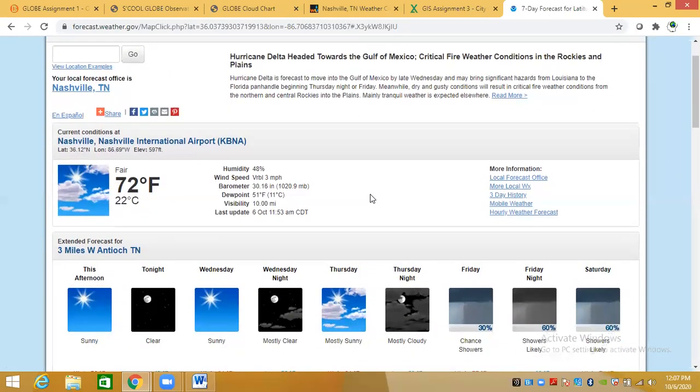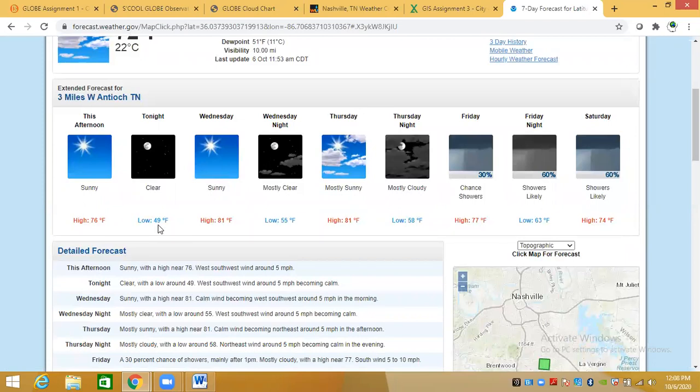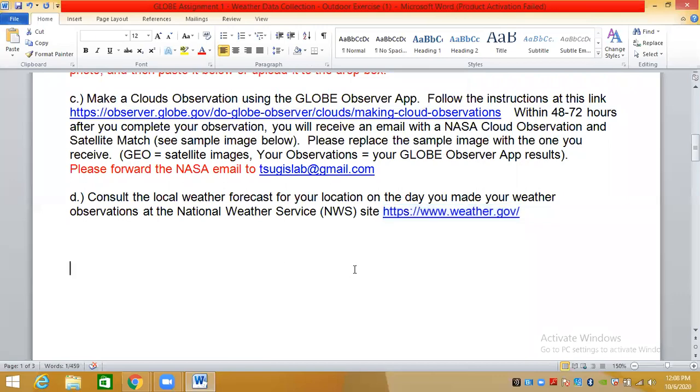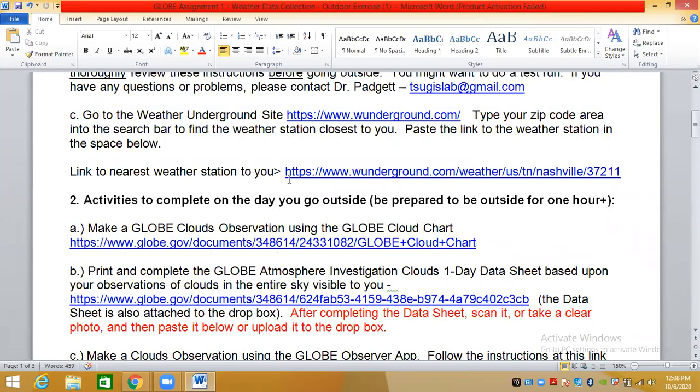So the question is, when you look at the forecast that you saw on that day, was it sunny? Did you see clouds? Was the temperature about the same as at the little unofficial weather station? Those are the kinds of differences that you're looking at. Was the humidity the same? There might be differences. You might see a difference between the official weather station and your observations and the little weather station nearest you.